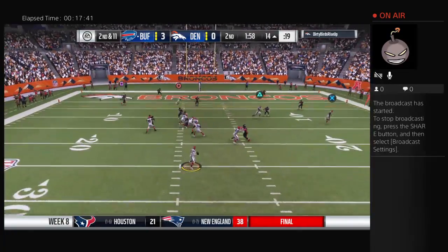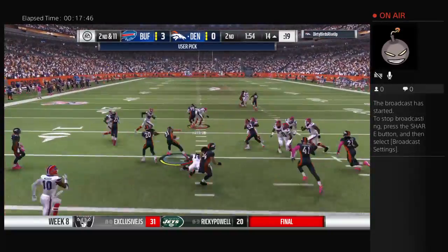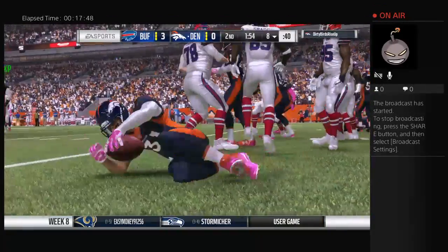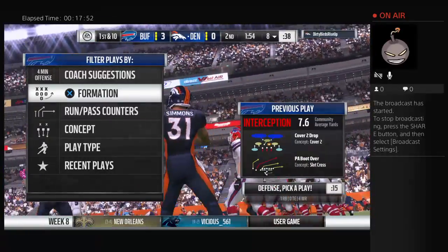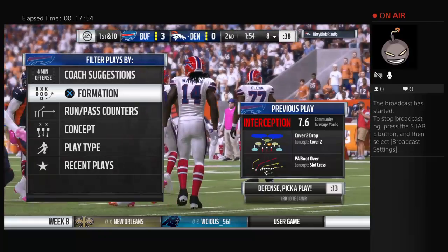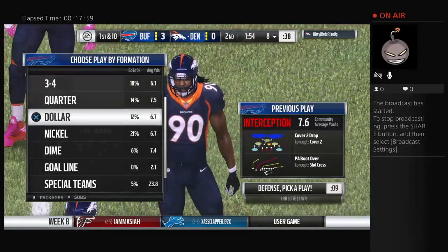Taylor now off the bootleg. Look at this time for Woods, and it's intercepted. A great read, and it's picked off. And a short return will be stopped inside the 10 at the 8-yard line. And Denver getting set to take the field. And following the interception, we'll see what they can put together on this drive.